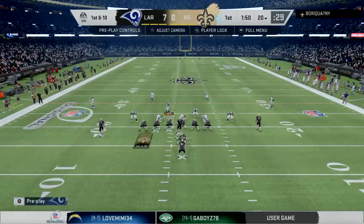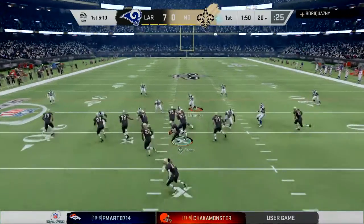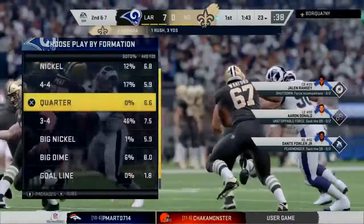So Brees is going to lead the Saints up here, 1st and 10 at the 20. They'll run it for the first time with Alvin Kamara. He'll get about 3 as he's taken down at the 23.